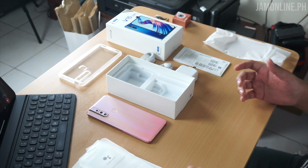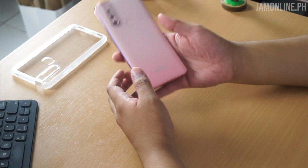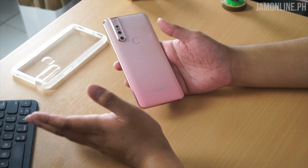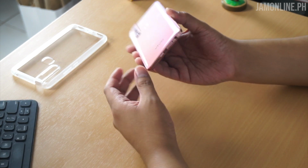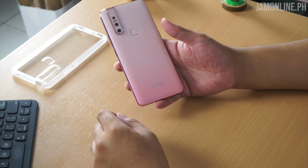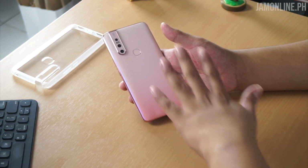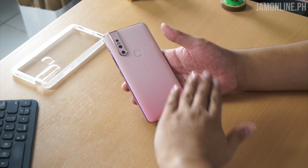So let's check out the smartphone itself. This is the Vivo V15. As you can see, we got the Blossom Pink color, and what I like about it, of course, is the color. The Vivo V15 features a pink color at the back and some rose gold accents on the sides, and this one is pretty solid. As you can see, the Vivo V15 has this pinkish color at the back, and the bottom is pinker compared to the top.